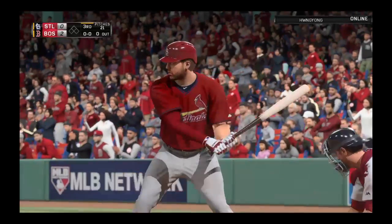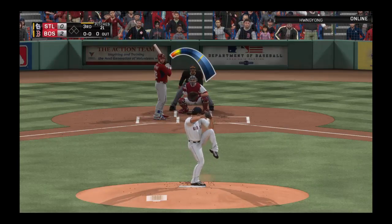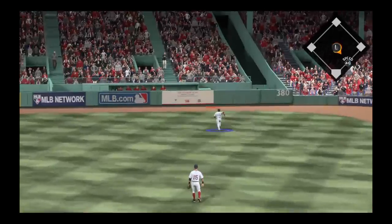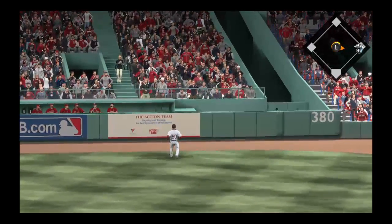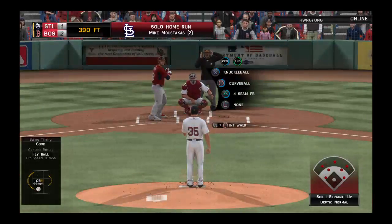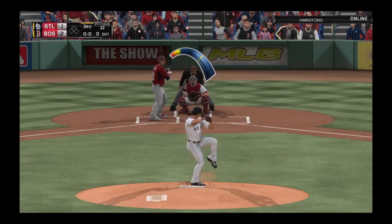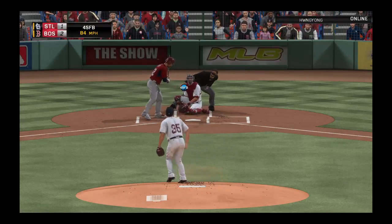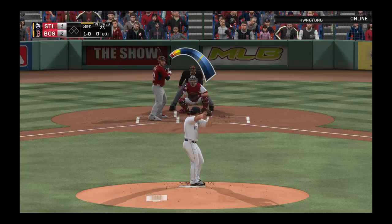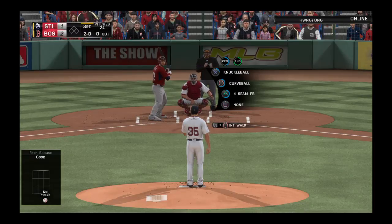Mike Moustakas will stand in now, still struggling to get anything going offensively. Come on, you look at the numbers on this guy, and you have to wonder, why does he continue to be in the lineup? And that is into the visitors' bullpen, a home run. Batting 9th, right fielder, Alex. A solo shot that time for Mike Moustakas. And with it, the Redbirds have made this a 2-1 game. And that pitch misses in the dirt, and it's 2-0 now.